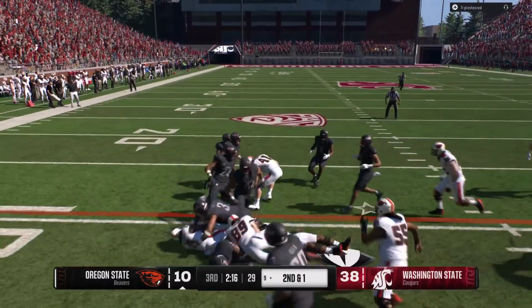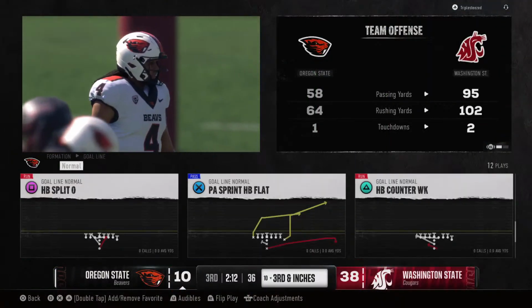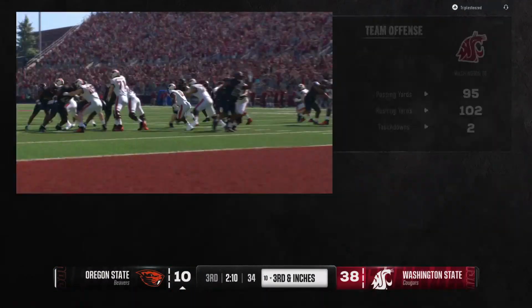Power football with the run. Drives into the pile just to pick up a 1. They'll spot it at the 10. And that was a nice 2nd down run, setting up 3rd and inches.